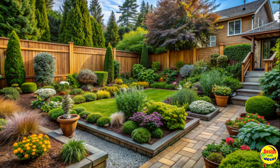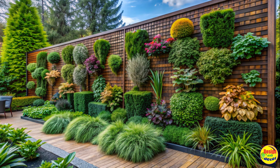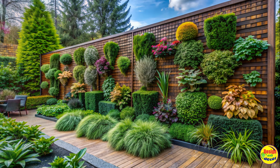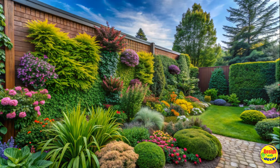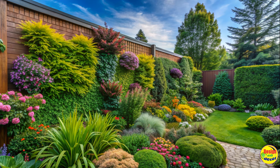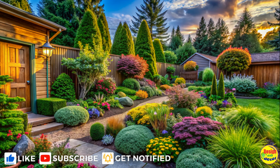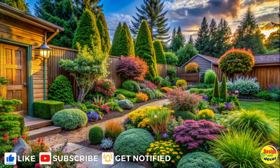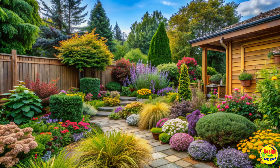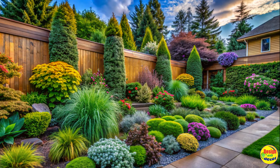Achieving a breathtaking backyard makeover doesn't have to be a daunting task. With some simple tips and a touch of creativity, you can easily transform your outdoor space into a stunning oasis that will leave your neighbors in awe. In this article, we will dive deep into the world of backyard makeovers and unveil the secrets to achieving a stunning garden design that will elevate your outdoor living experience and boost the curb appeal of your home. So, put on your gardening gloves and let's get started.